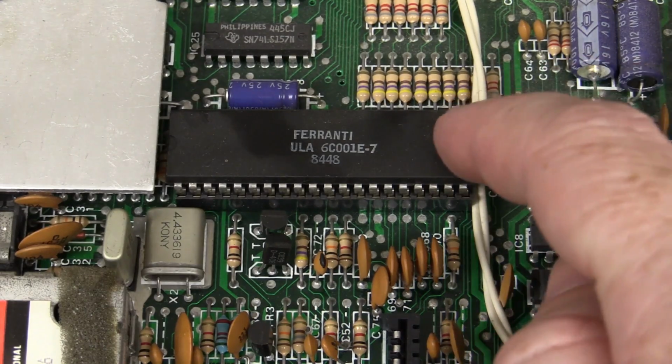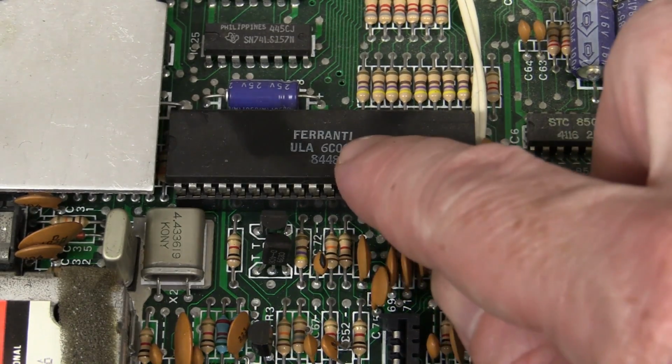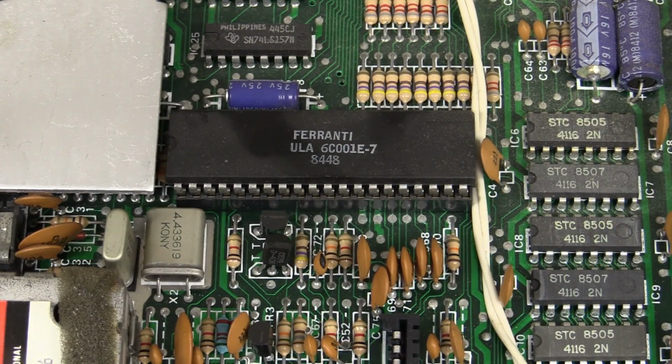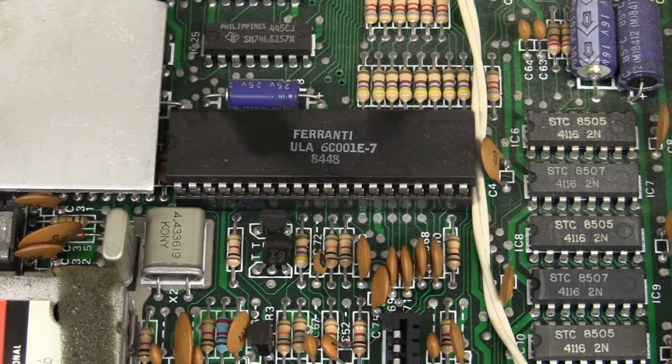And there's the Ferranti ULA, or Uncommitted Logic Array, essentially a PLD, a programmable logic device. And you can see the date there, 48th week, 84. So this one was manufactured, or sold essentially, early 1985. Sorry. Jeez. Back to the future.